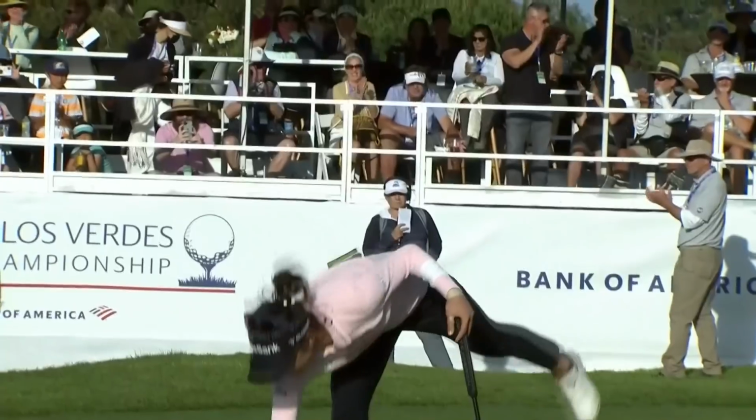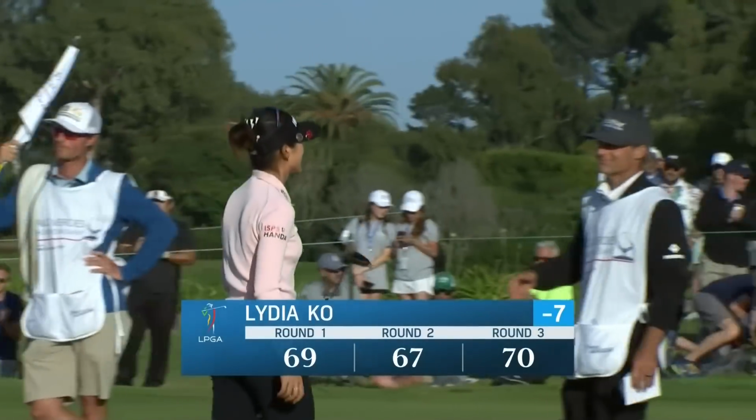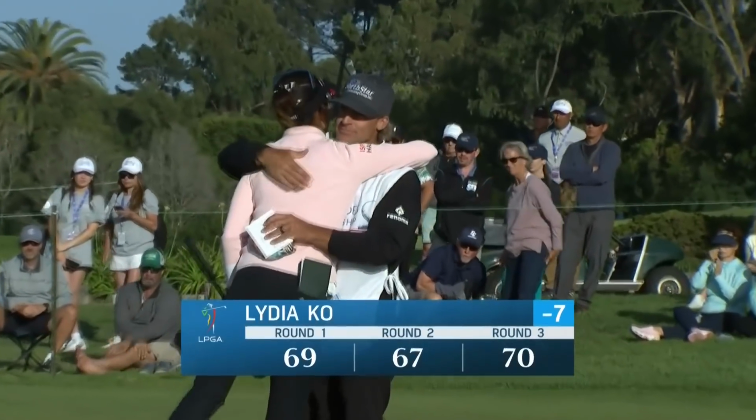With back-to-back bogeys, rough start. In the end, 1 under 70, 7 under.